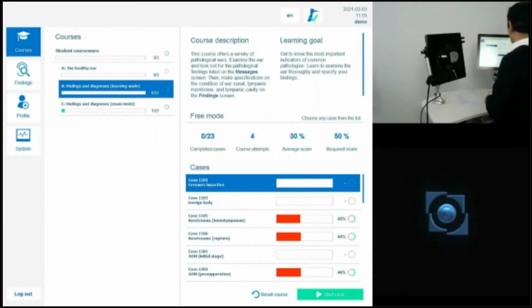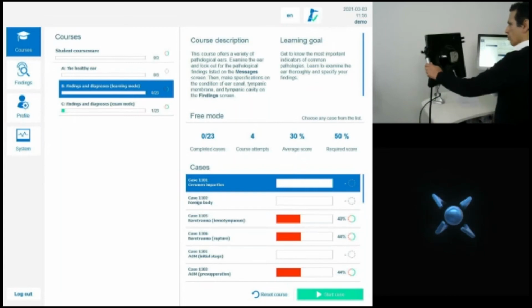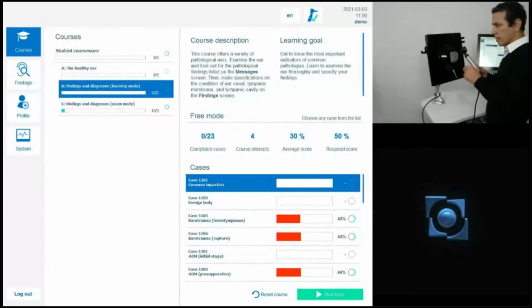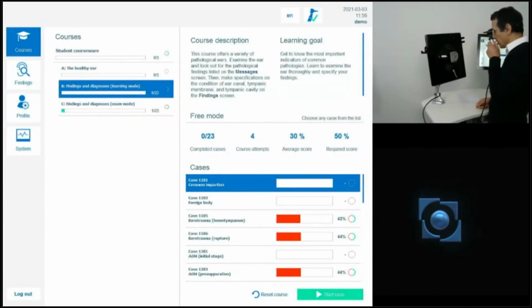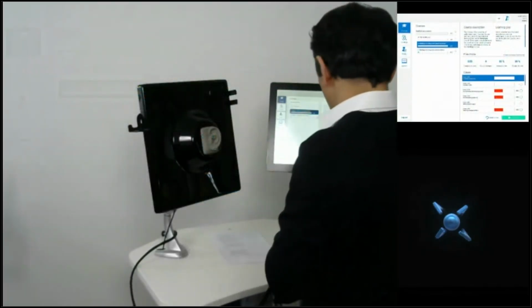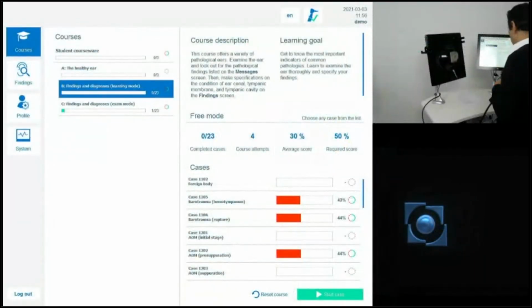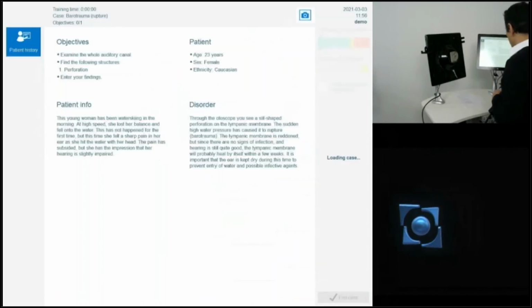So I think I will jump right into level B, if you don't mind. This is the handpiece, which also has a screen inside, so I really have to look into the otoscope when I'm using it. So let's look at a barotrauma, a rupture of the tympanic membrane. So what does it say?